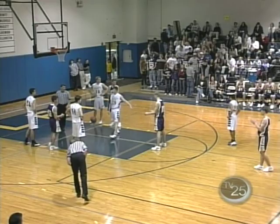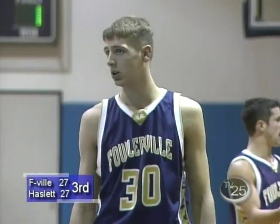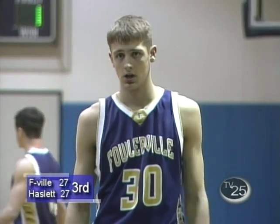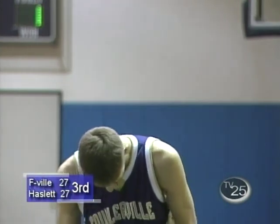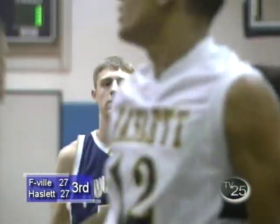He makes the first. Good. Ties the game up, 27 apiece. Coming into the game for the Vikings, number 12, Tigana "T-Money" Makuna. So far tonight, Tigana has been a presence with his shot blocking abilities.